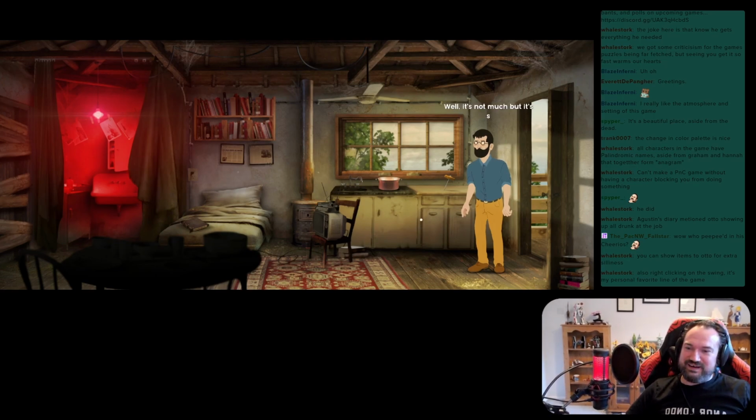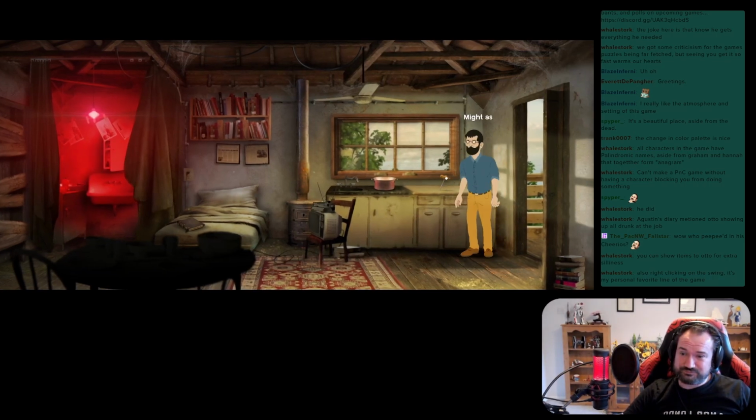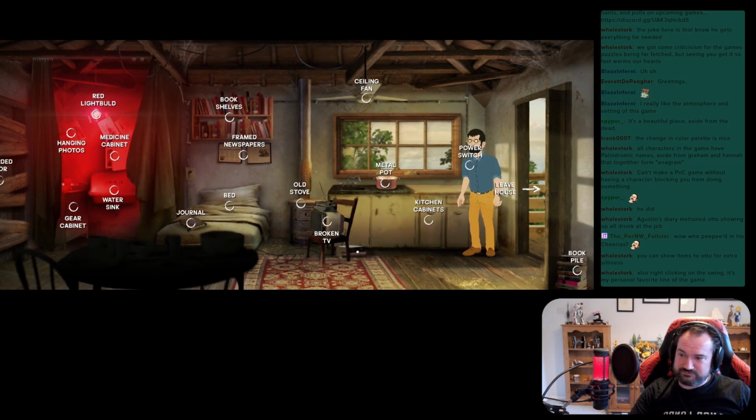Home sweet home. Well, it's not much, but it's still one of the best places I've crashed at. The owner either left town after the mines closed, or he died there. Lucky me. Might as well take it. I cook almost everything in there. Don't have a lot more kitchen stuff.